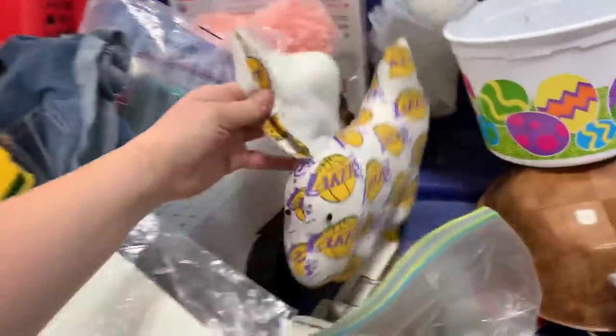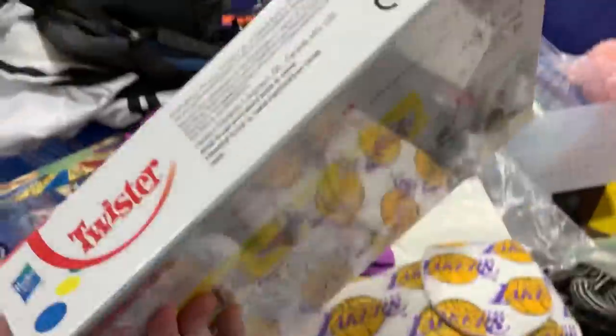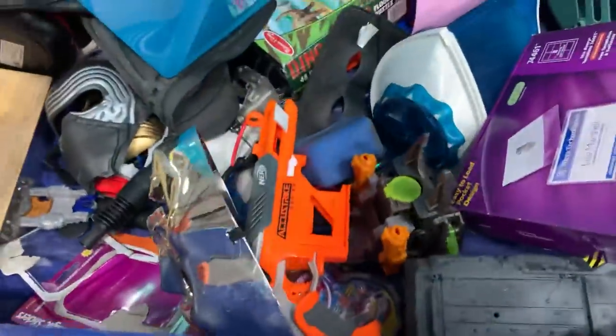Whoa, look at this LA Lakers puppy dog or bunny like thing. Pretty cool. Somebody probably wants that. Oh, here's a nice Twister game, new in the package. Pretty cool. Cute. Okay. Let's try and get in over here. Oh, no. Scary. Scary skull. Whoa, big puppy.